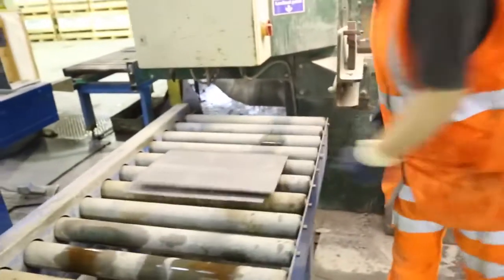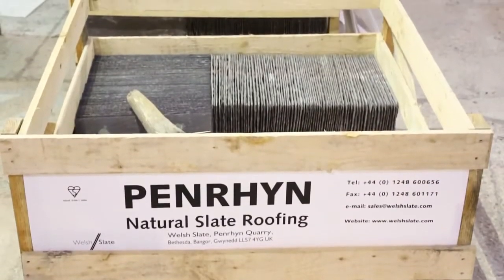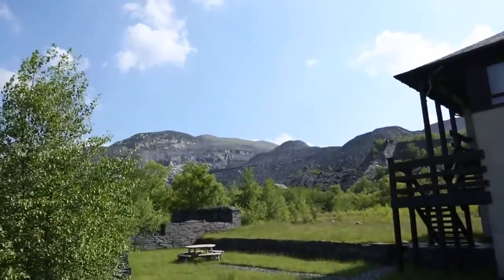It's unique, isn't it? All the builders say it's the best slate going in the world. Myself, I've been to Australia, and I've seen Welsh Slate on the roofs there in Sydney Harbour, and talking to the locals there and joking with them, hey, I made them.